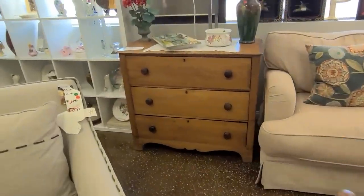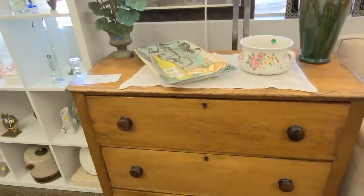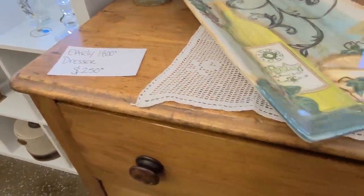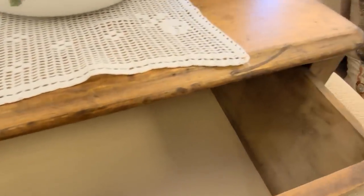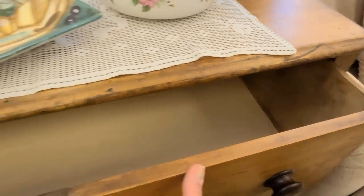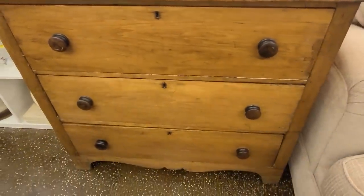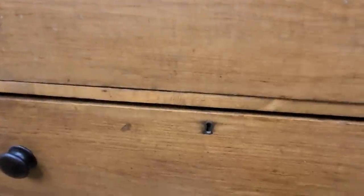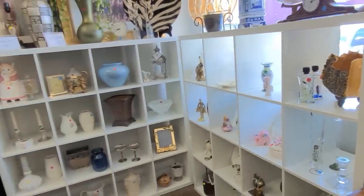Look how beautiful this old dresser is. I think I showed it last time, but it's still here. Amazingly, early 1800s dresser, only $250. Oh my goodness, look how amazing this piece is. If I had a spot for that. Look, I just noticed that each drawer locks. That's so unusual. Let's have a look at these shelves now.